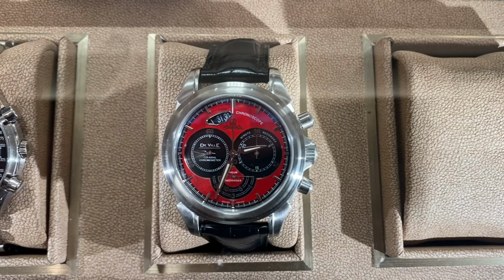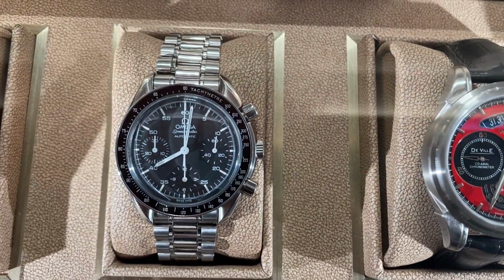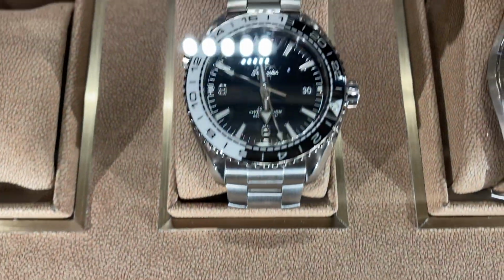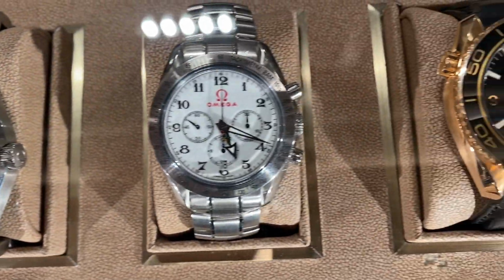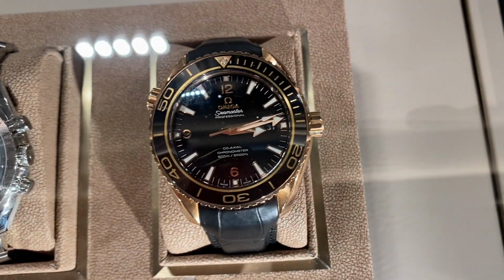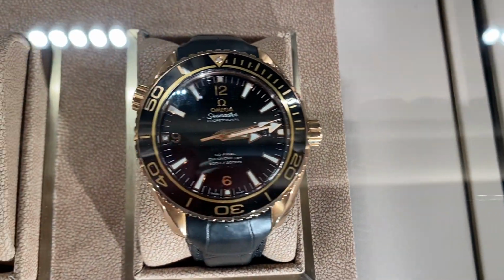Next we have some Omegas. This red one is a not really good looking Chronoscope De Ville, then a classic Speedmaster Moonwatch, then we have a Seamaster GMT Co-Axial, another vintage chronograph with a white dial, and the newer Seamaster with the yellow gold case, black bezel and dial, and a silicone strap.